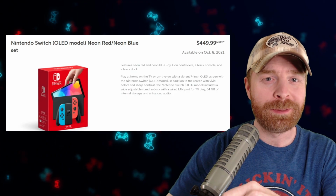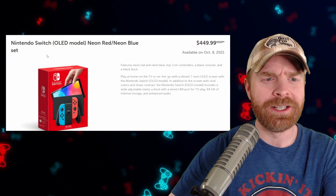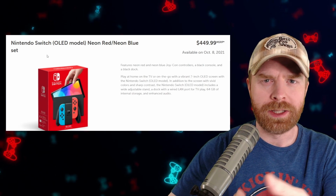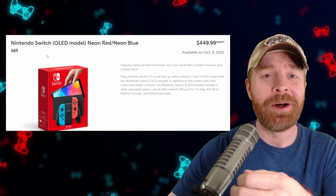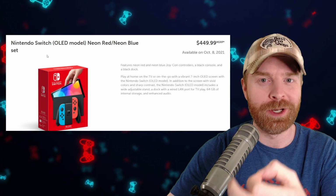So did Nintendo drop the ball on this new Switch? Well, if you take a look at the name here, they just called it the Nintendo Switch OLED model. They didn't even put any effort into this name at all. So yeah, I think they didn't even put any effort into this new system. I would say they dropped the ball.